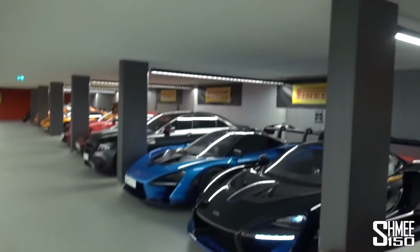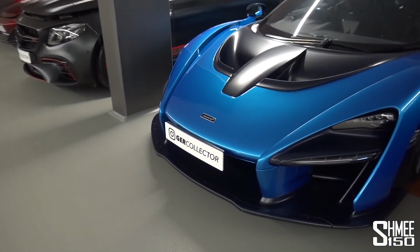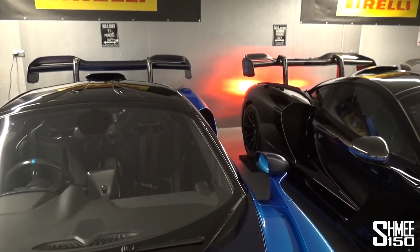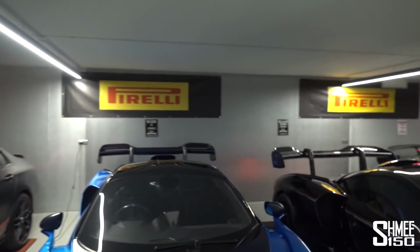Somehow I nearly forgot that we are also taking the GerCollector Senna out. For some reason at the moment, my Senna seems to have become an honorary member of the Ger collection, but we're going to hear this starting up, so let's have a little listen. And in comparison, that's a little bit quiet. Actually, that makes me a bit sad. The Senna is quite so quiet in comparison. Oh well, it is what it is, right? It is what it is.